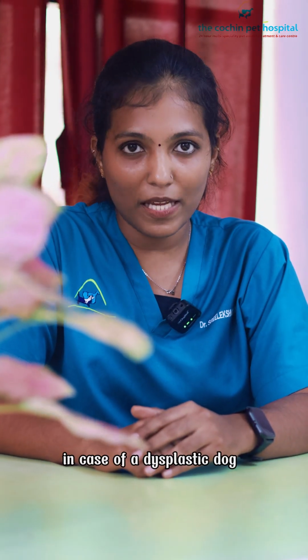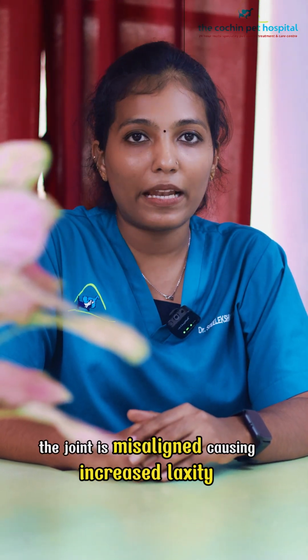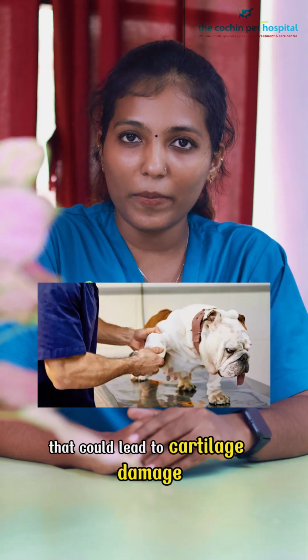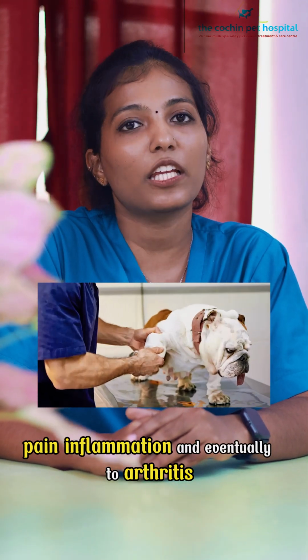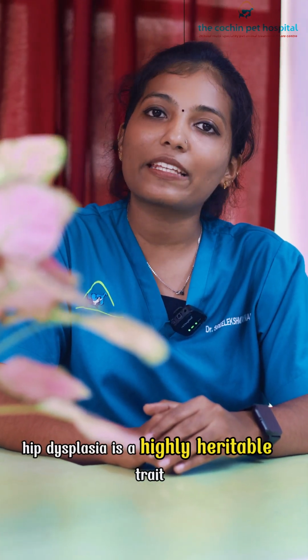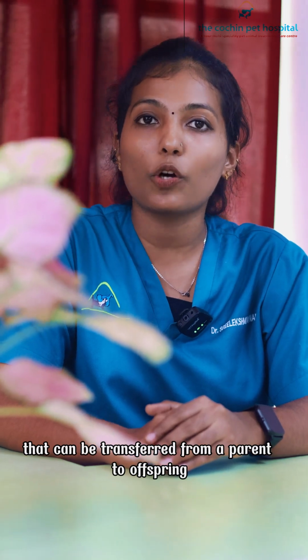In case of a dysplastic dog, the joint is misaligned, causing increased laxity that could lead to cartilage damage, pain, inflammation, and eventually arthritis. Hip dysplasia is a highly heritable trait that can be transferred from a parent to offspring.